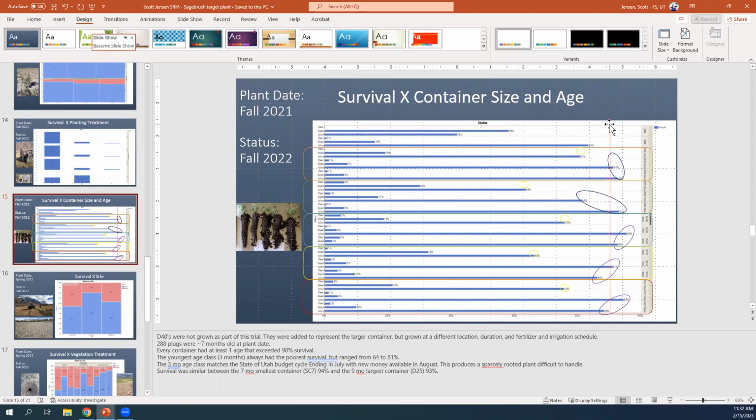The important thing to note is that every container had at least one age and container size that exceeded 90% survival. The youngest age class, represented by these yellow circles, that's unfortunately been shifted, always had the poorest survival. So these were 3-month-old plants. Why would we want a 3-month-old plant to plant out? Well, interestingly enough, it matches the budget cycle of the state. They get new money in August. So if they can start a plant in August and plant it out in mid-October, mid-November, they can utilize this year's money. So the poorest survival was 64% and up to 80% survival on a 3-month-old plant, which is pretty intriguing.